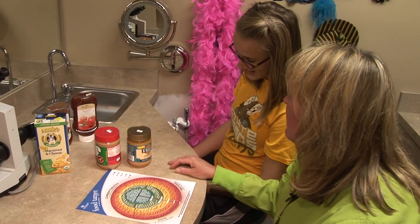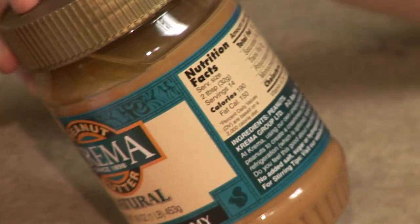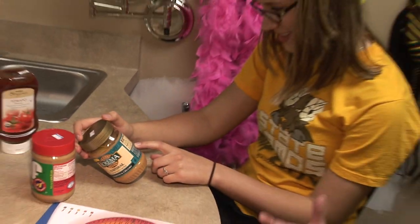So I pulled up this brand, Crema. It's a natural peanut butter. Take a look at the ingredients in that. What are the ingredients of this peanut butter? Over down here. Yep, the ingredients. Peanuts. So there's just peanuts in that.